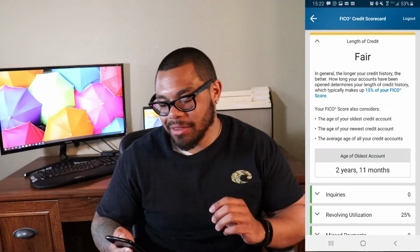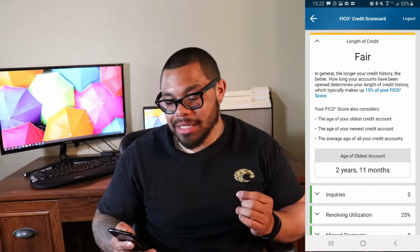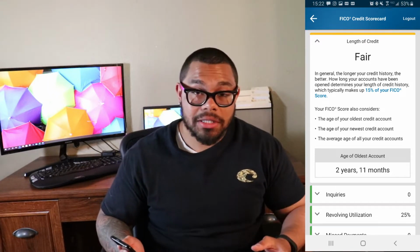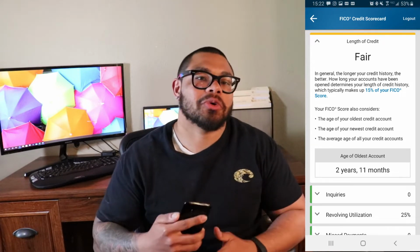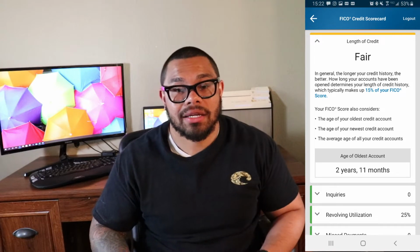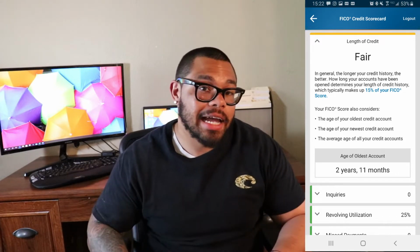Next, we actually have length of credit. And as you see, mine says fair. I've only had credit for about 2 years and 11 months apparently, which is a relatively short period of time, but it's not like I can increase it or anything, so I guess I'm stuck with the number that I have. Now, if you are a parent, listen to me extremely closely because you can set your child up on the right foot when it comes to their actual credit score number.